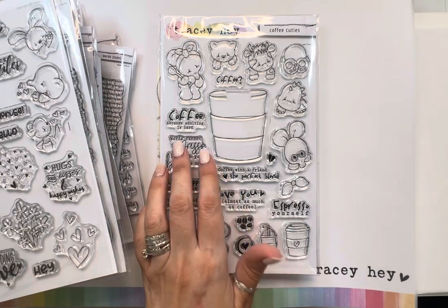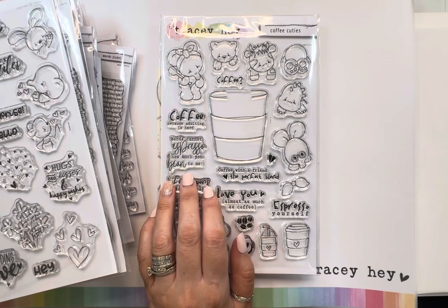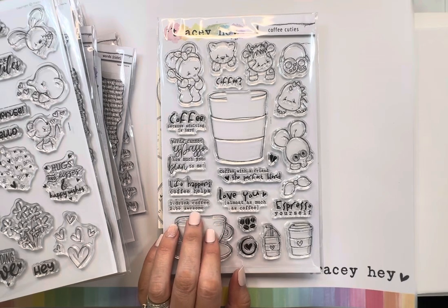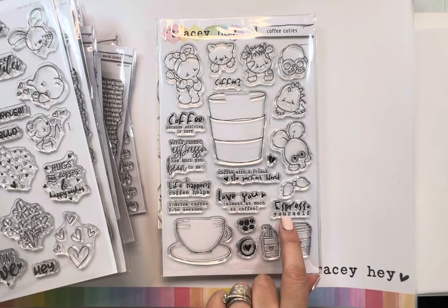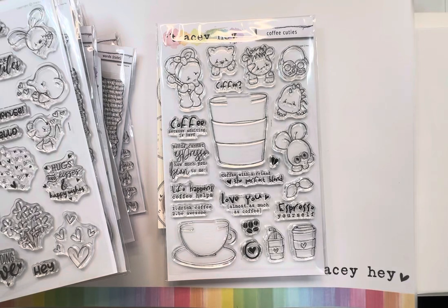Again, the sentiments are a bit punny. So we've got: coffee because adulting is hard. Words cannot espresso how much you mean to me. Life happens, coffee helps. 1, drink coffee. 2, be awesome. Love you almost as much as coffee. Coffee with a friend, the perfect blend. And espresso yourself. And then there's just a coffee question mark. So if you want to send someone an invitation out for a coffee, then it's another one.